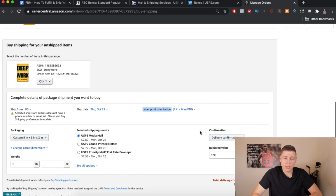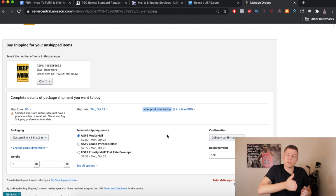So you hit buy shipping, and then on the next page you literally will be able to print this off. Then you'll put it on your package, whatever USPS media mail fits under. If you do UPS, this is going to be your standard box, and you either have sticker labels you can put on there, or you can tape up the label. The cool thing about these labels is everything's on there for you, right? It has the customer's address, it's prepaid, so it's all good to go.